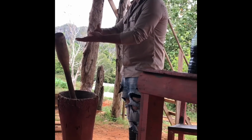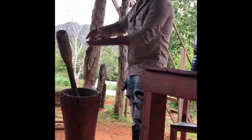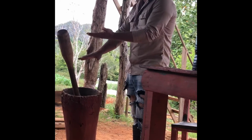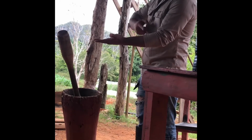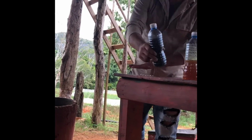Those beans go again inside the metallic container on the fire, only the fire, metal and beans, and one person turns the beans around for 45, 50 minutes to roast the beans, like this.